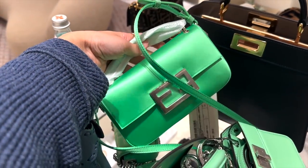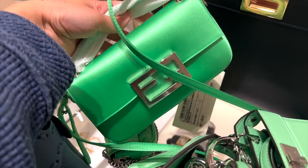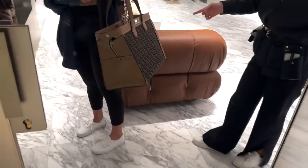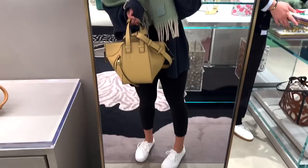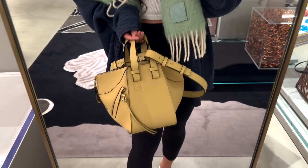But I actually love this phone case ratio. This is a potential baguette for the future. And then I also told my SA that I was looking for a new travel bag, and she recommended me this one, and it is just way too big. This is part of the men's collection, but it's basically a duffel version of a giant Peekaboo. Interesting, right?